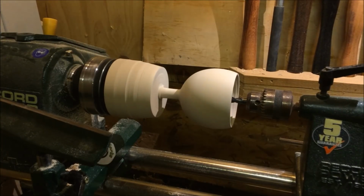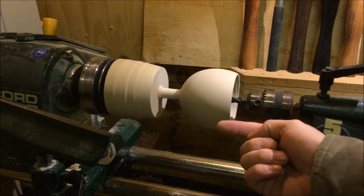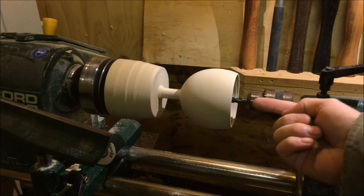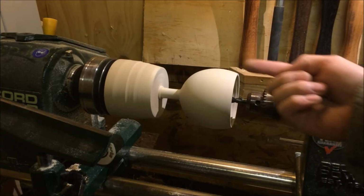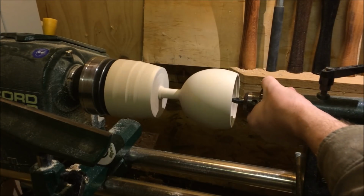Well, I've decided to drill the hole through while it's like this, because if I do flip it around and then drill the hole and it's off center, I'm doomed. This way, hopefully, it will be dead center and I can just flip it around and clean off the edge. Bring the Jacob's chuck.